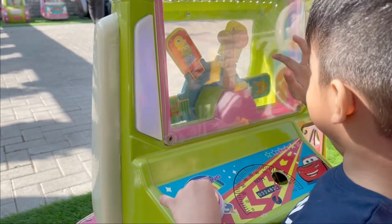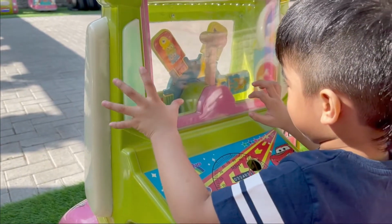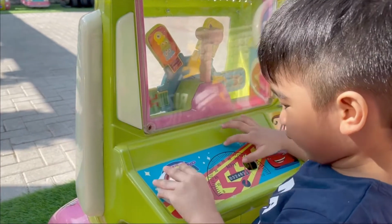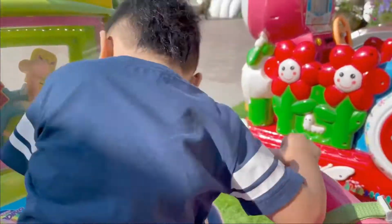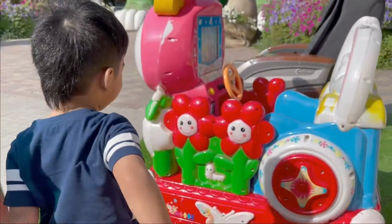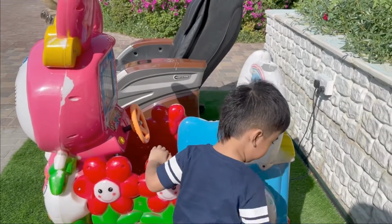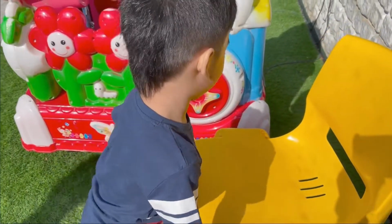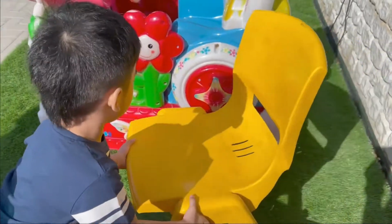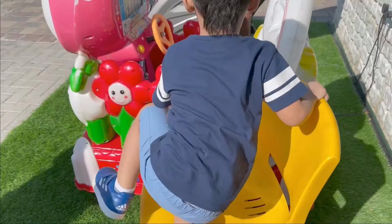Okay. Oh. How about the other car? Come on, let's go. Other car. The big one. Come on. Let's go. Slowly, slowly. Aha. Okay. You have a good idea? Yeah. Nice one. The chair. So you will use the chair to climb the car? Yeah. Okay, come on, slowly.